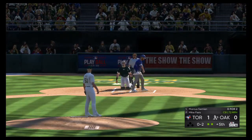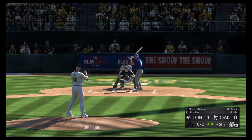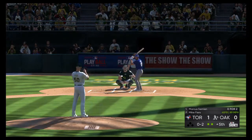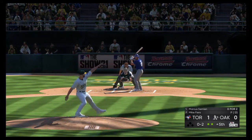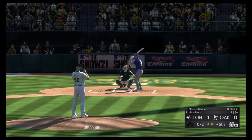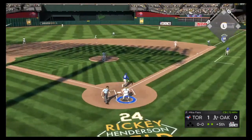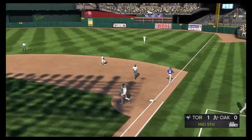Another one sent foul. And he fouls this one off. One run, four hits, and no errors in the game for Toronto. Still hanging with him. Another good swing to keep it going. Swung on in the dirt, strike three. Murphy gathers, and that ends the inning.